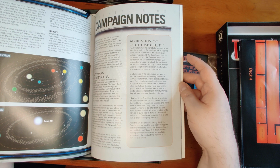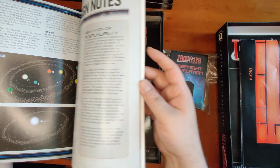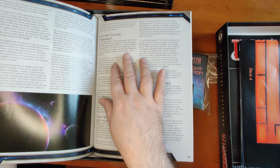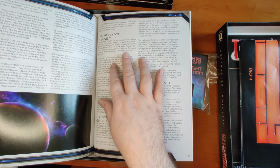And then we have some sample systems, the Demnon system and the Garva system, and some general campaign notes. Yeah, and then we have details about the expansion. So Rift Edge Transit is the first expansion book, covers the voyage from Marshalling Point Demnon to an unspecified location in a general region designated NSY-X.